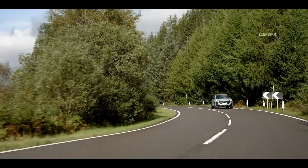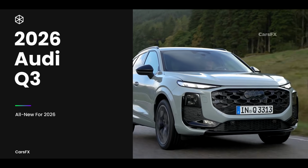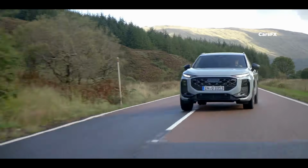The compact SUV market is packed with options to choose from. The Audi Q3 has been a great success in the US, and the all-new Q3 is set to build on that popularity by pretty much making it a mini Audi Q5.